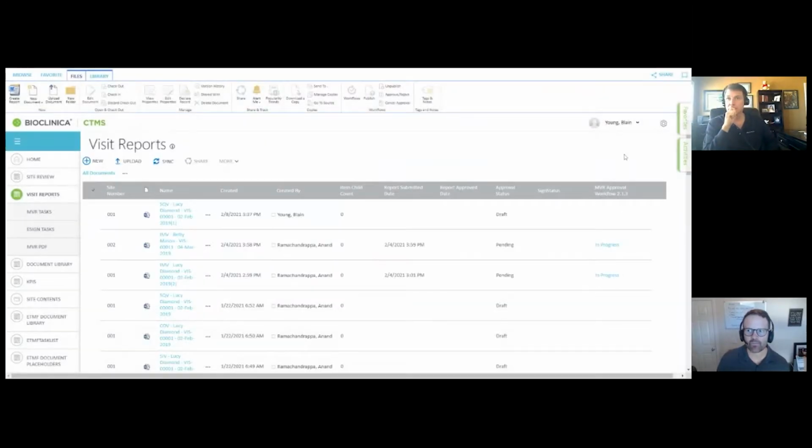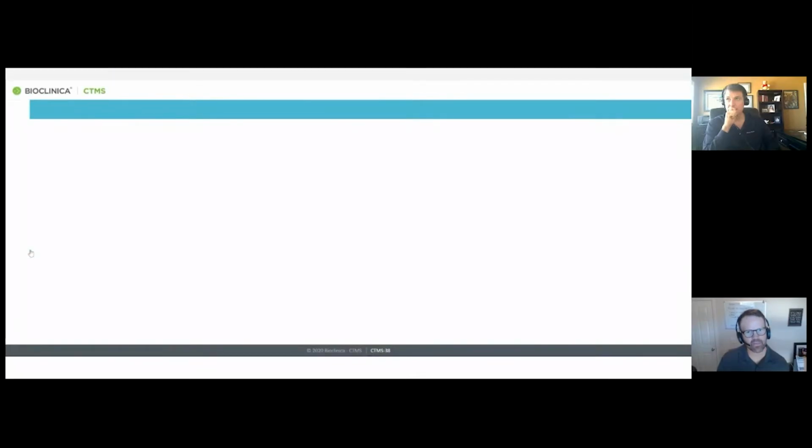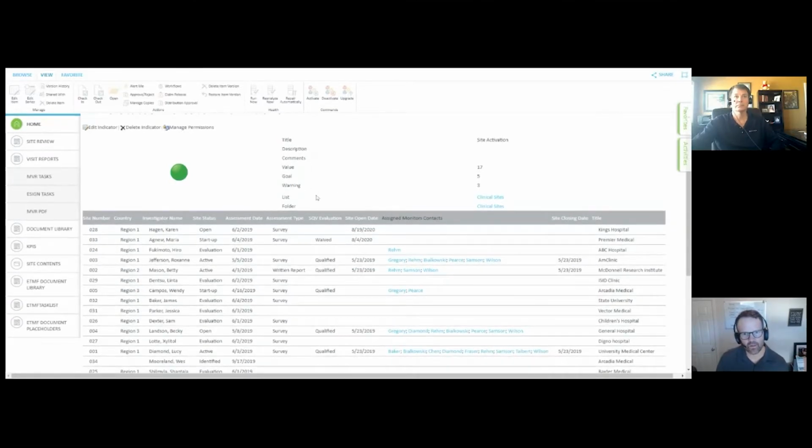And looking at some reports here and going through the KPIs and looking at that same set of data that we look for site activations, I can go ahead and look at these out of the box configurable KPIs that show you now the different thresholds. You can see the goals to the values and all of this information that can be updated based upon how you have those indicators for your KPIs. You can also edit those and make your own KPIs as well.